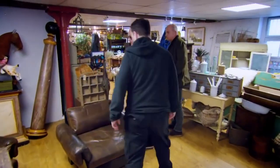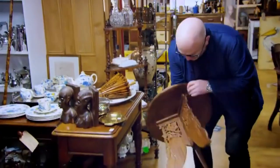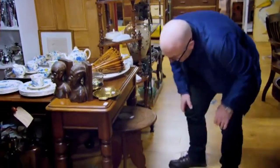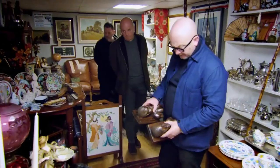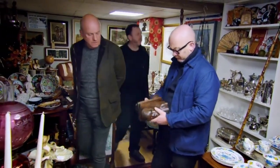Cracking stuff. This is a new centre for me to come to. It's got lots of space. It's warm. The light's good. There's 60 dealers here. That's the normal sort of thing you're going to find at an antique centre. But amongst it, I'm seeing some really good pieces straight away.